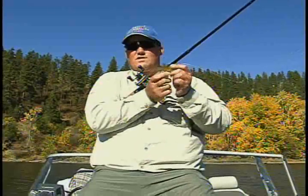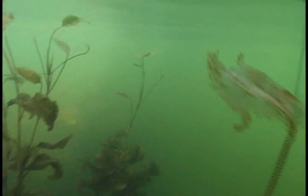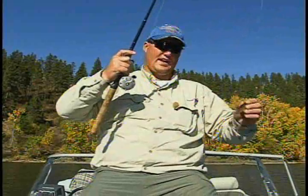But what we're doing with this, as we go across these cabbage flats, if I see a big hole in there, I'll actually take a jig and pig and flip this up into the hole and let it spiral down in. A lot of times we'll get those fish down inside that heavy cover.